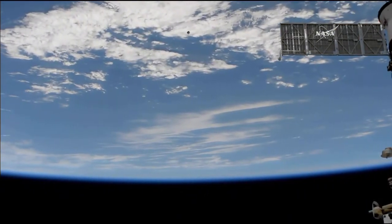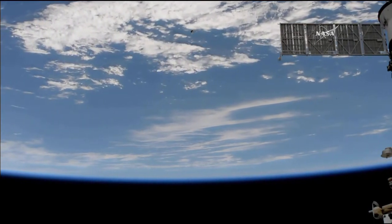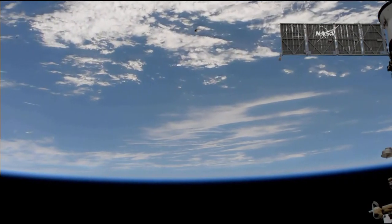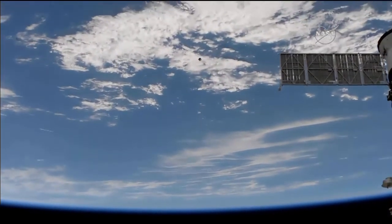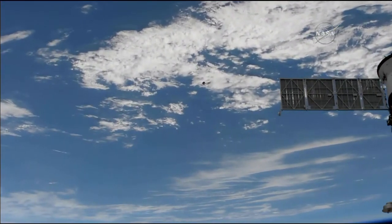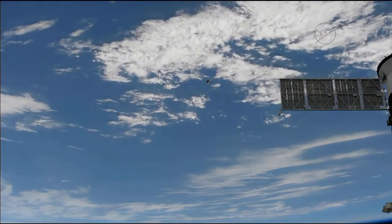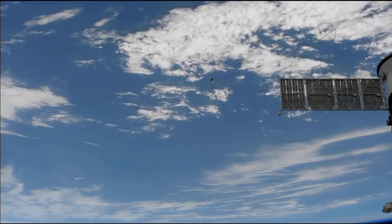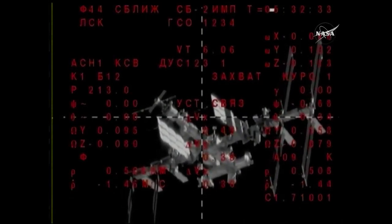560 meters is the current range, and the rate is 1.53, and the BVS is nominal. Meters is the range, and the closing rate is 1.5. The BVS is nominal. It's a nominal value. Copy.